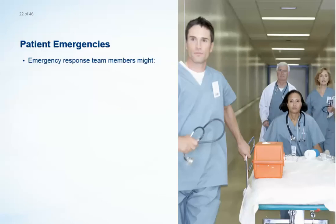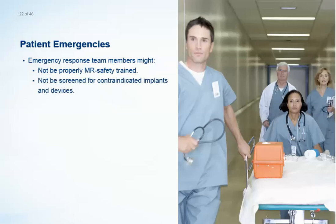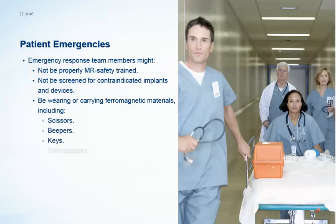Some emergency response team members who respond to MR emergencies may not be properly MR safety trained or screened for contraindicated medical implants and devices. In addition, team members may be wearing or carrying various ferromagnetic materials, such as scissors, beepers, keys, and stethoscopes that could be pulled into the MR scanner by the static field. A patient or other personnel could be injured by a ferromagnetic projectile pulled into the scanner.